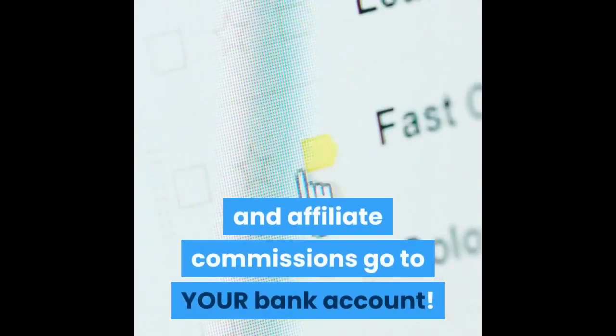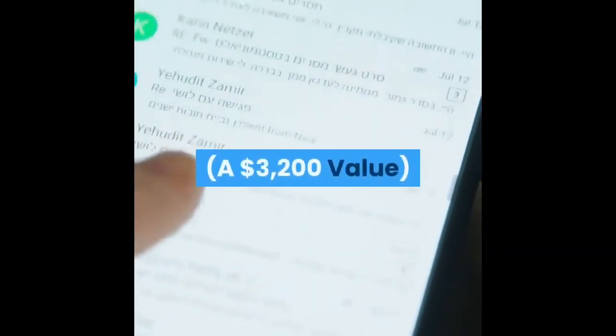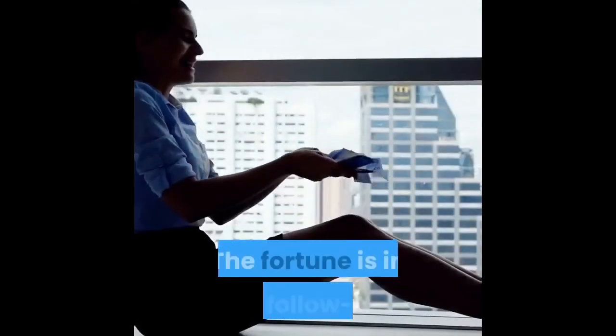Professionally written follow-up emails done for you, a $3,200 value. The fortune is in the follow-up.